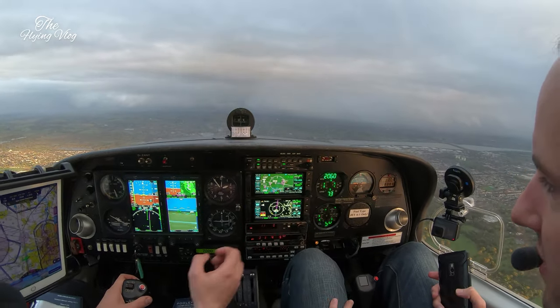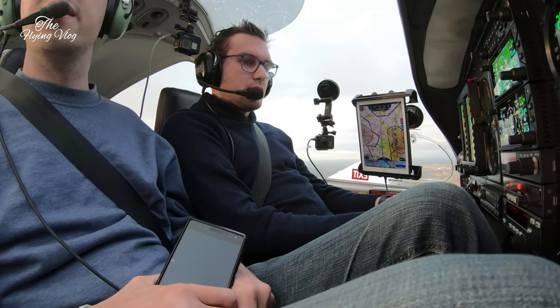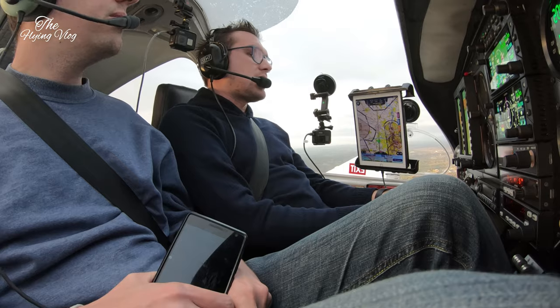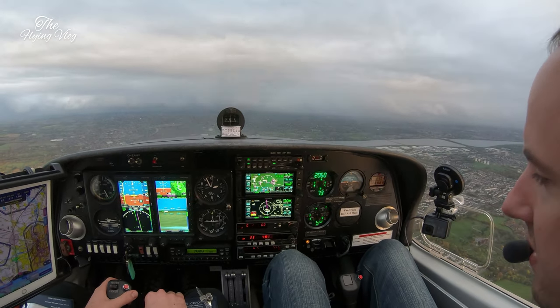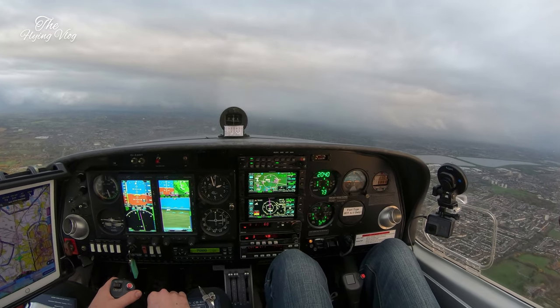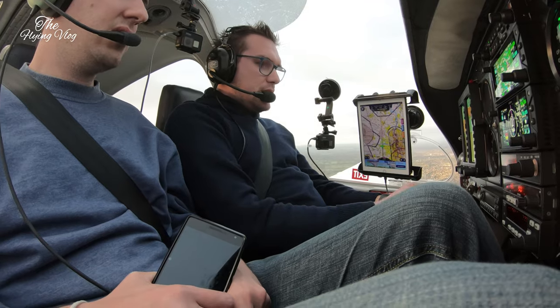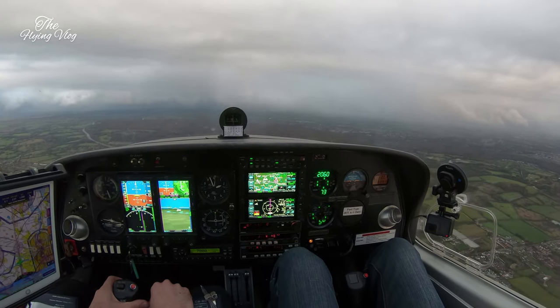Right, flick it over, you could do Stapleford, because you know. Stapleford Radio, Golf Zulu Alpha November Yankee, inbound, request airport information. Golf Zulu Alpha November Yankee, Stapleford Radio, welcome back, active runway 21 left-hand circuit, QNH 993 hectopascals. QNH 993, 21 left-hand circuit, we timed it perfectly.